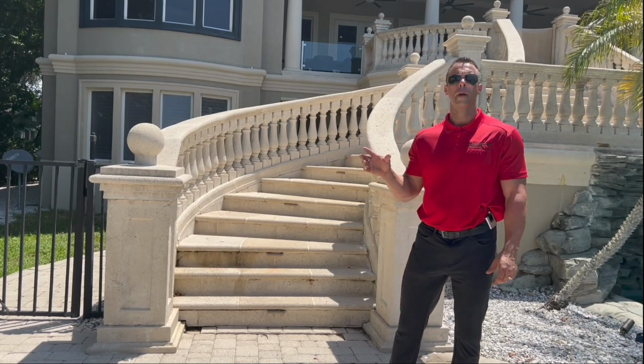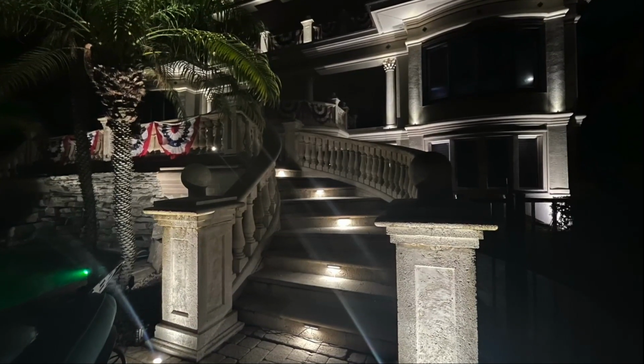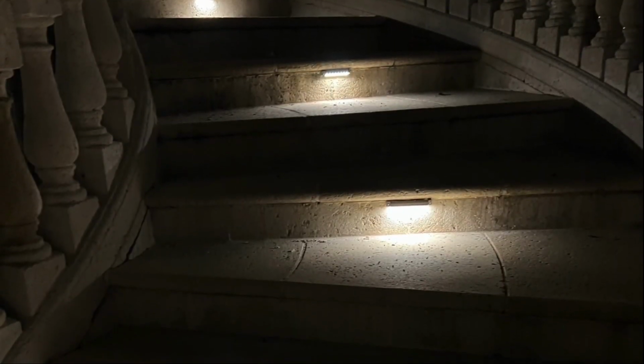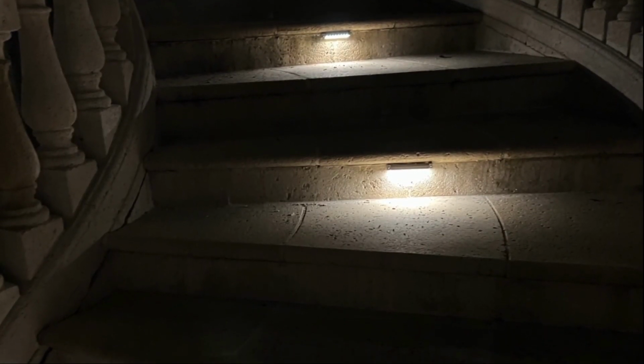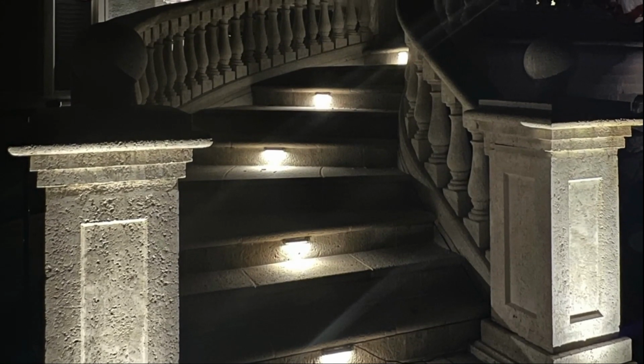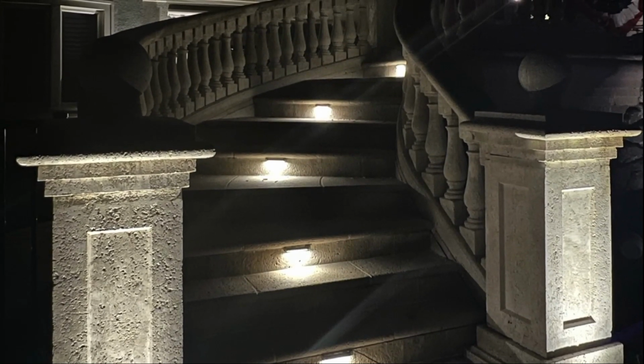Okay, another feature we wanted to make sure we have illuminated was these steps leading from the balcony down to the pool deck. So what we did was install these LED bar lights under the lips of the steps. We're able to hide that wiring so it's behind the hardscape and you can't see it, but they'll cast a nice soft white light down so it glows as you're coming down, so those transitions are illuminated. And so not to overdo it, we did every other step instead of every step.